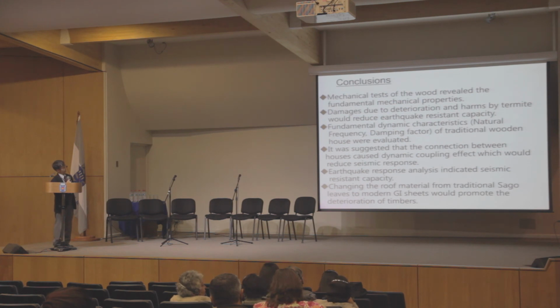So I will conclude the second topic. Mechanical tests of the wood revealed the fundamental mechanical properties. Damage due to deterioration and harm by termites would reduce earthquake resistance capacity. Fundamental dynamic characteristics of the traditional wood houses were evaluated. It was suggested that the connection between houses, called the dynamic coupling effect, reduces seismic response. Earthquake response analysis indicated seismic resistance capacity.